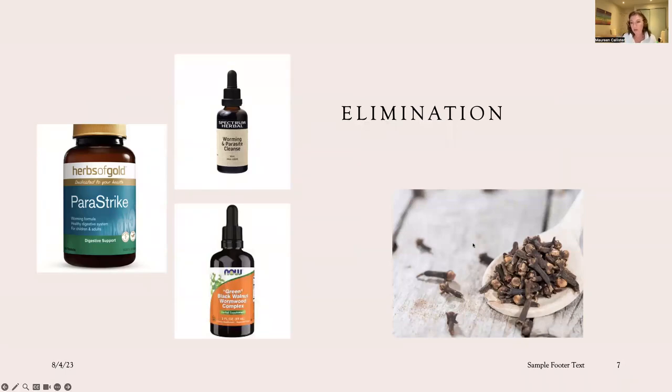Now, you can go for a natural remedy. What we've got here is good old cloves. So cloves are a wonderful natural remedy that you've got in your pantry. And you can make clove tea. So if you just get a cup of tea, pour boiling water on it and let it sit there for, well, at least until it cools down, but let it sit maybe even overnight.